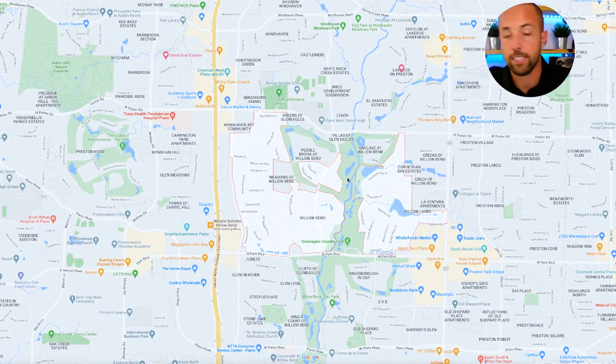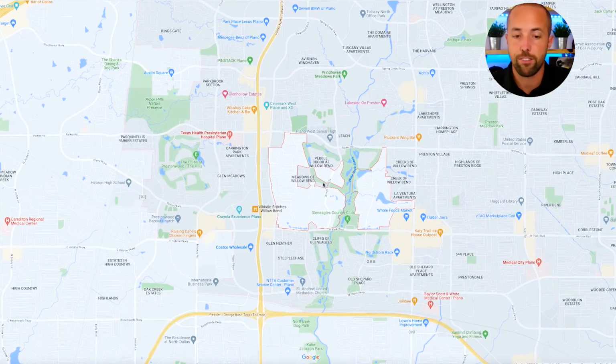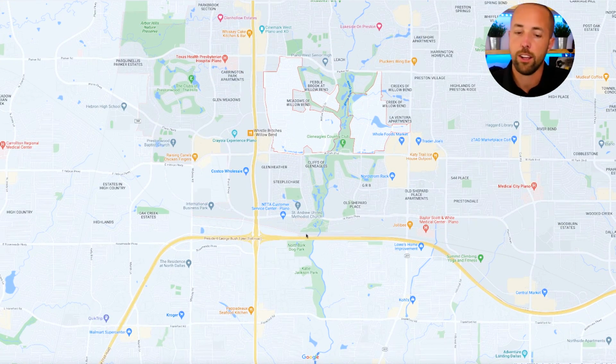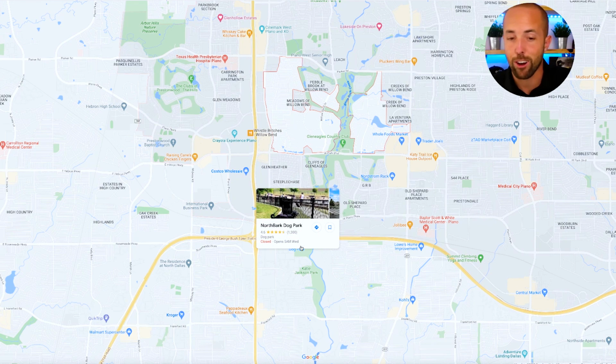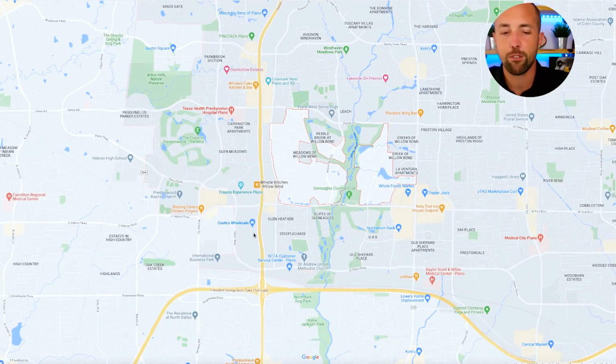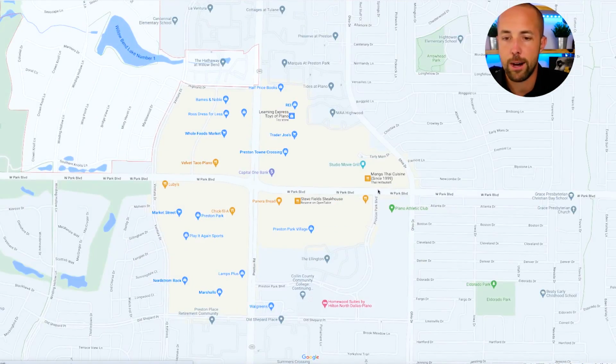But listen, Willow Bend is a fantastic neighborhood. Of course, you're going to be right next to the tollway, right next to George Bush Turnpike right here. This dog park, North Bark, is actually pretty cool over here. So you've got some good views over there. It's all fancy, and you got some good people down there as well. So, of course, really close to your Costco. You got your Whole Foods right around the corner, Trader Joe's.